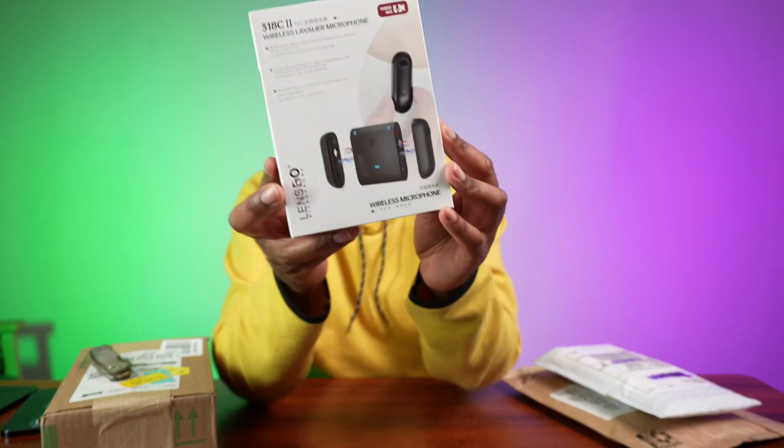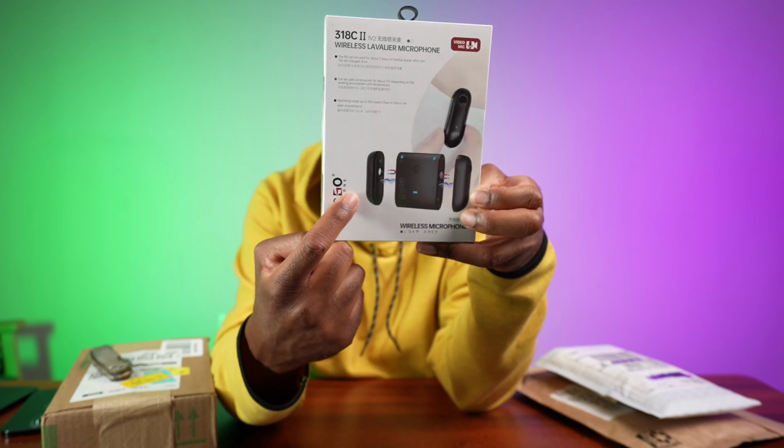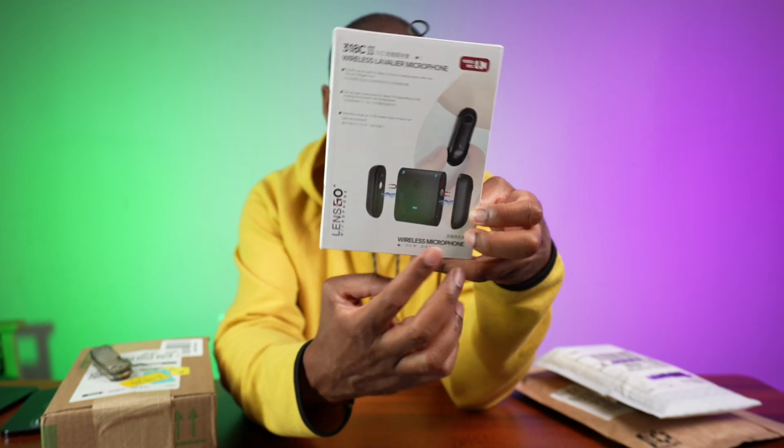So look at this. That's kind of cool. If you see this on the box, this actually is the receiver, and the transmitters are going to attach on either side. So you're going to charge your transmitters from the receiver, and then whatever battery is left is for the receiver. So you're going to get 3 hours with the receiver after the transmitters have been charged once. It says it can be used continuously for about 7 hours depending on the working environment, temperature, etc. It says operating range up to 100 meters, face-to-face in open environments. So you'll need to have no obstructions and direct line of sight.